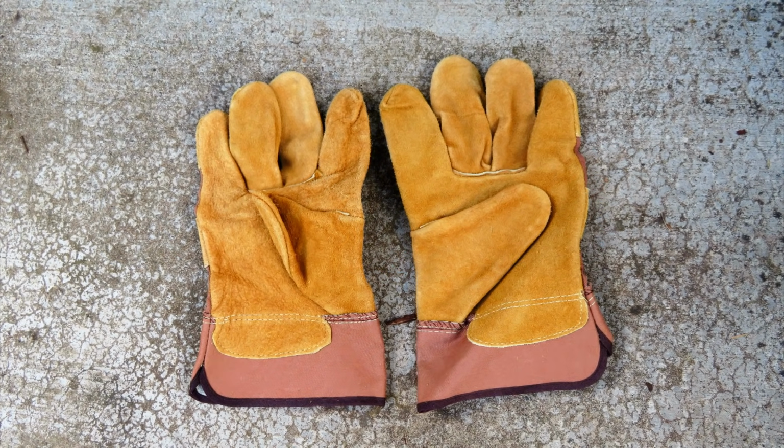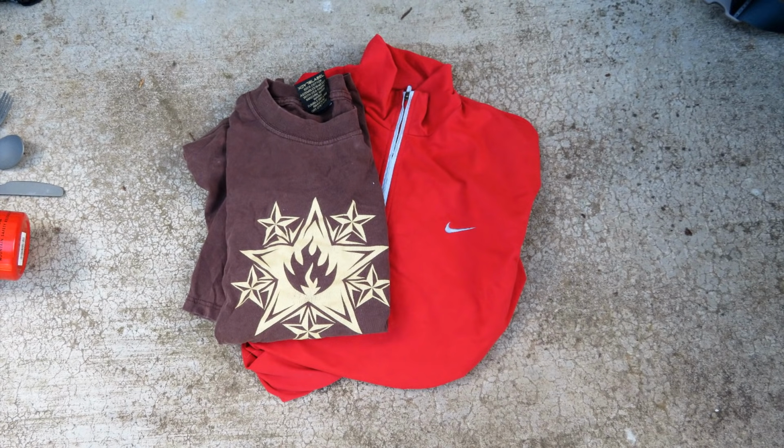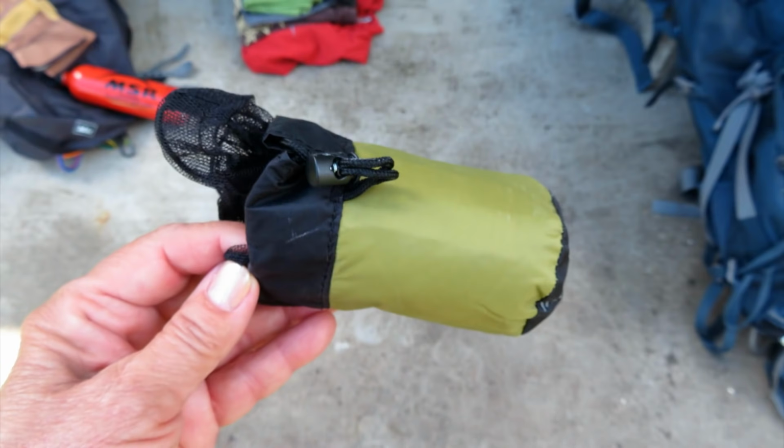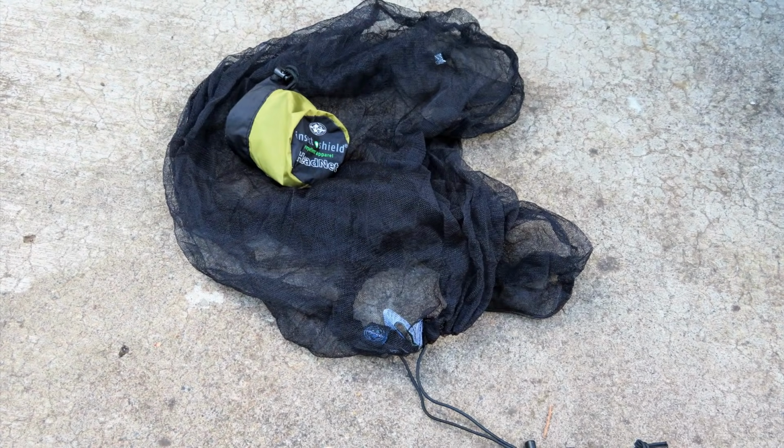His work gloves look good. He has layers of clothes, a t-shirt, and a long sleeve zip-up. I'm going to wash those. They seem to be fine. He also has this insect shield. It's a head net, and these are super handy, especially in some of the places that we go. The bugs are ridiculous. I'm going to wash that, put it back in.